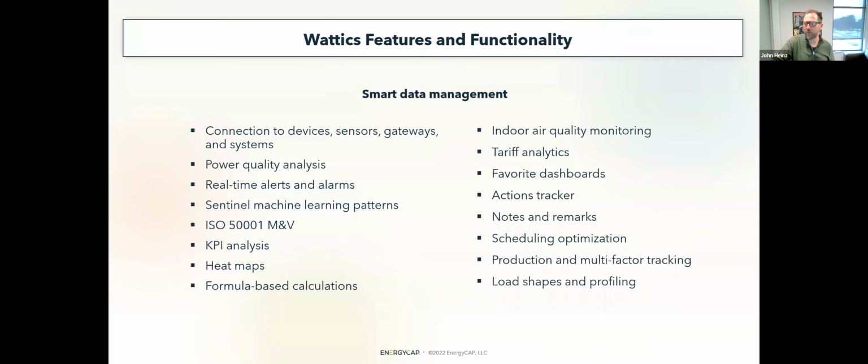Indoor air quality monitoring, which is becoming a lot more important these days with changes in some of the HVAC units and air handlers and some of those types of devices and pieces of equipment, where you need to let more fresh air into buildings. So there's air quality monitoring. There's a tariff engine. As interval data is coming in, you can apply it to a tariff engine and then get your cost for consumption in real time, based on complex tariffs and rates.